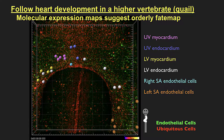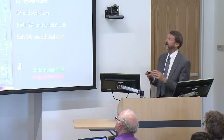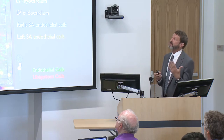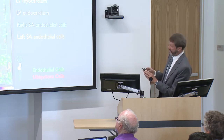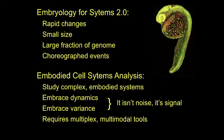And what we should have seen is a horseshoe group of cells that were pre-configured to flow forward and make ventricles and atria. And in fact, that's not at all what happens. The only boundary that the cells really seem to obey is right-left, and even that gets violated. So it's clear that what's going on here is that we have evidence that the quail don't read the primary literature. We've gone on to show that neither do zebrafish or mice, and we suspect humans based on some of the birth defects that we've seen.